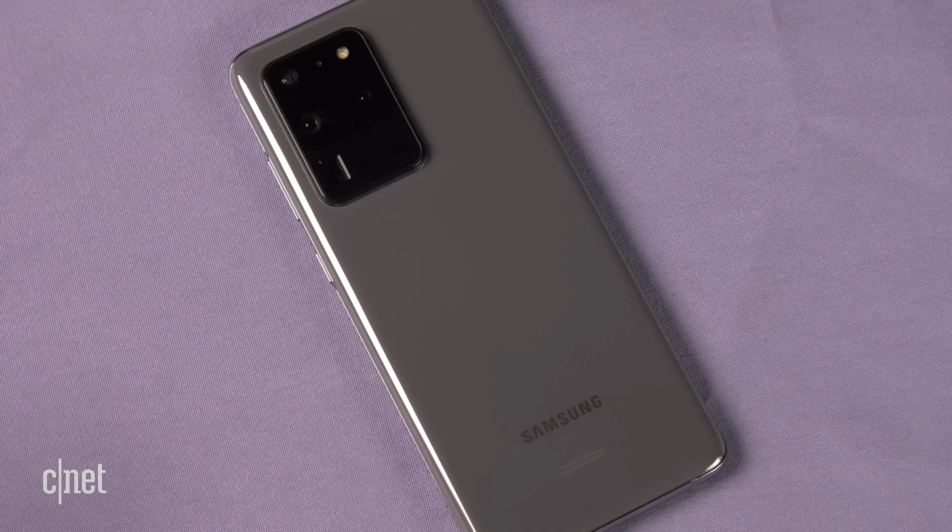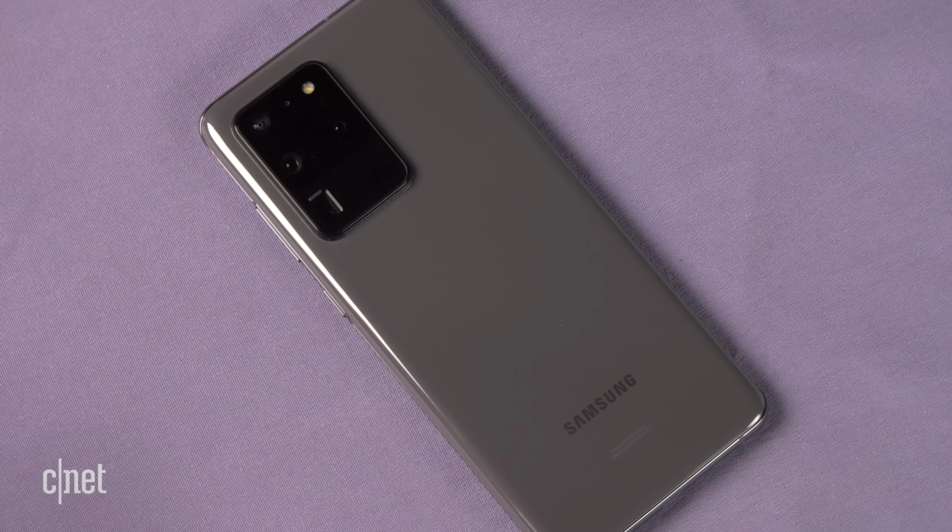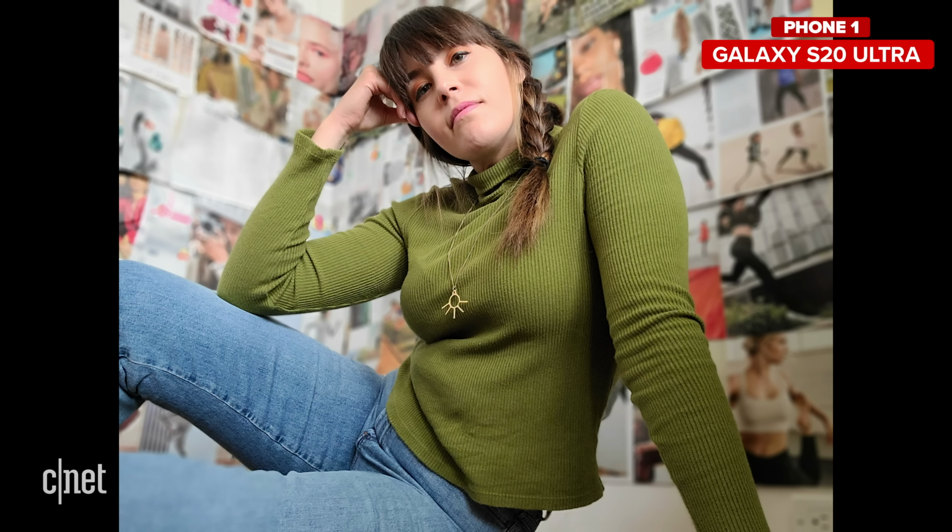Well, look, I don't think any one phone can be declared the absolute king of selfies, but there is one that I think is the strongest over a range of different categories, including photo and video. And for me, that one is the Galaxy S20 Ultra. It's just really strong and consistent. Even though it has some issues with portrait mode, for example, I just think it does the best across all of the different categories.